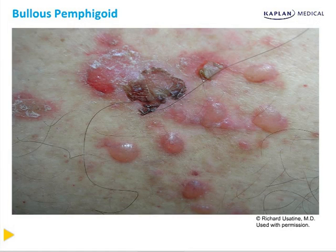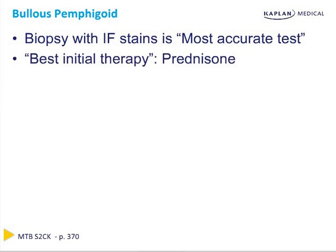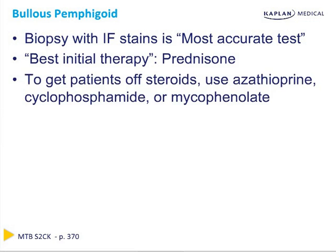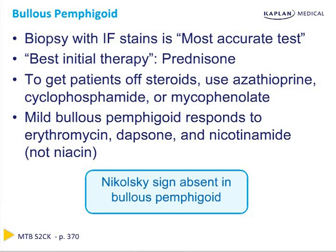Bullous pemphigoid: biopsy, steroids. In bullous pemphigoid, biopsy with immunofluorescence stains is definitely the most accurate test. The best initial therapy is prednisone, and we want to get patients off of steroids, because in the long term, even after a few weeks, steroids can be very deforming and have many adverse effects. We have to use azathioprine, cyclophosphamide, or mycophenolate to get them off of steroids. Mild bullous pemphigoid responds to erythromycin, dapsone, and strangely nicotinamide, not niacin. Remember, Nikolsky sign is absent in bullous pemphigoid. The lesions stay intact. Nikolsky sign specifically implies a lesion that is so large and so extensive that only the slightest pressure will completely denude the skin.